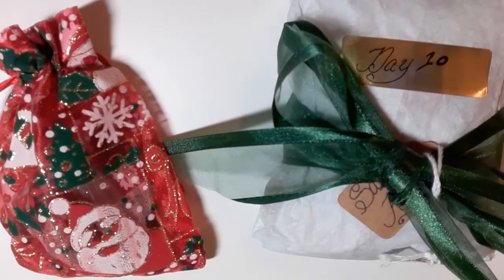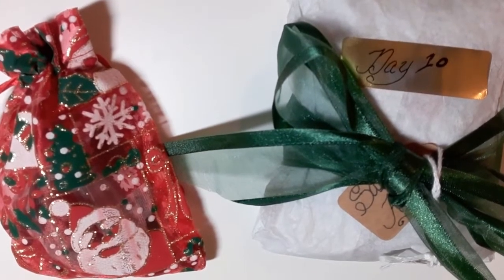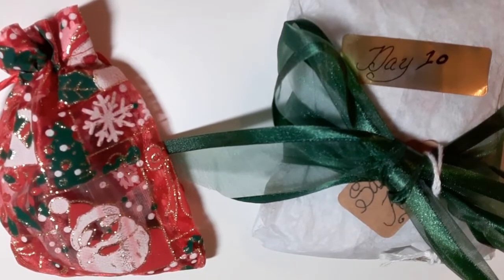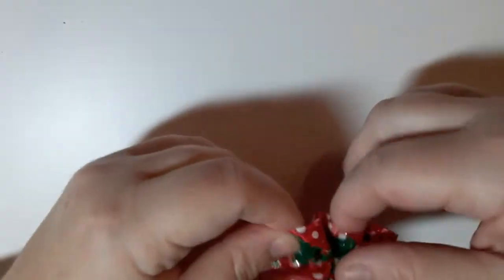It is Stitchmas with me. I think this is my 6th one. I don't know, but it is December 10th. And I have my 2 Advents to open, the one from Vicky and one from Tracy. So I'm going to open the one from Tracy first.